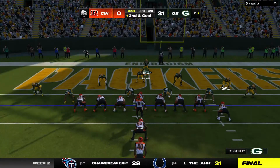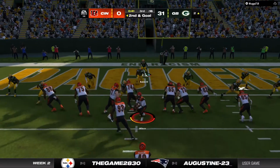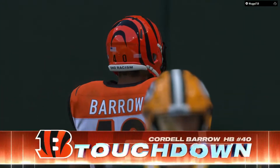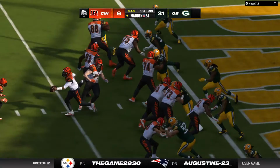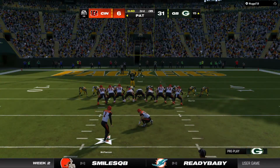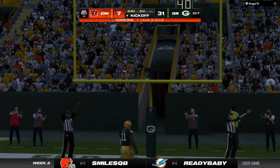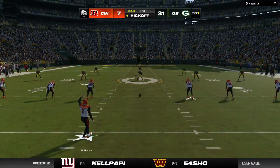From the 2 now, 2nd and goal. They'll try to run this one in. And he is in. Touchdown, Bengals. A great play there. His 2nd rushing touchdown on the year. And the Bengals are able to cut into that deficit. Extra point by McPherson, up and good. And the lead is down to 24.